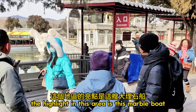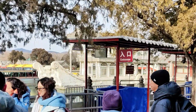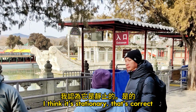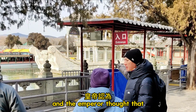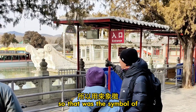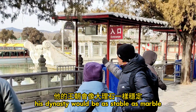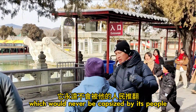Highlighting this area is this marble boat. It's made of marble. It doesn't run anymore though. No, it has a solid foundation, so it doesn't move. It's stationed there. That's correct. The emperor thought that his dynasty would never be capsized by the water. So that's the symbol of the stability of his dynasty. His dynasty would be as stable as this marble boat, which will never be capsized by its people or by the water.